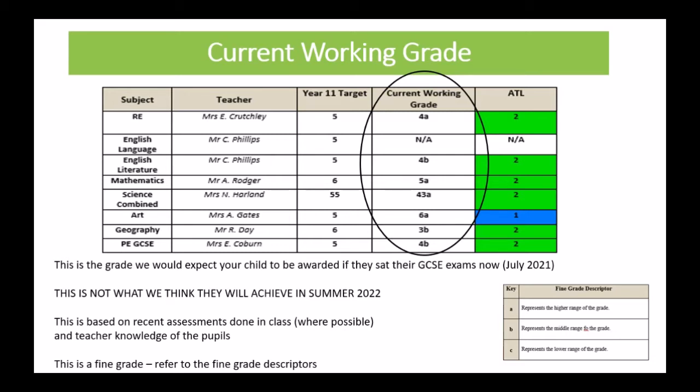Please note also it's a fine grade and there are grade descriptors there. So a 4A indicates a child is working at the top of a grade 4, a 4B would be in the middle, and a 4C would be at the bottom of a grade 4.